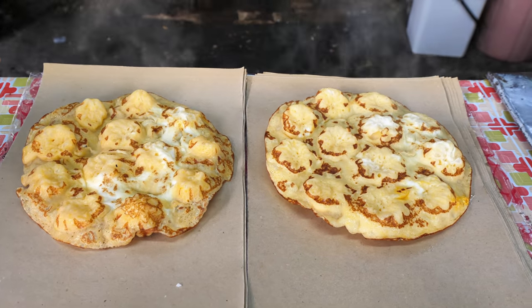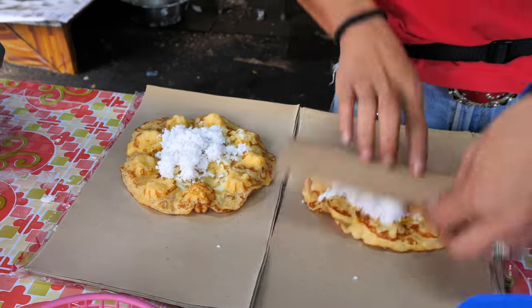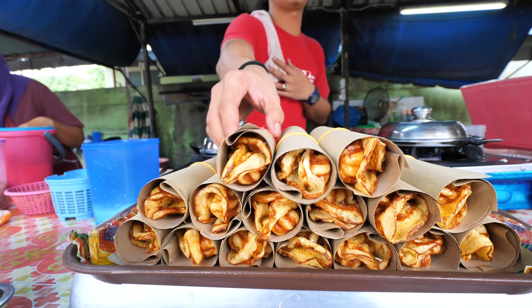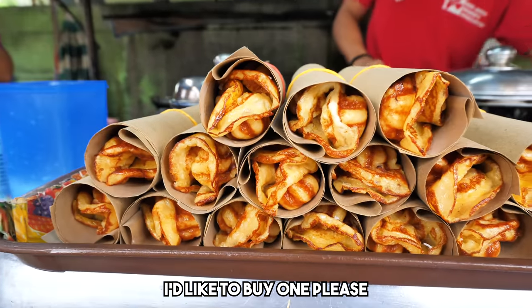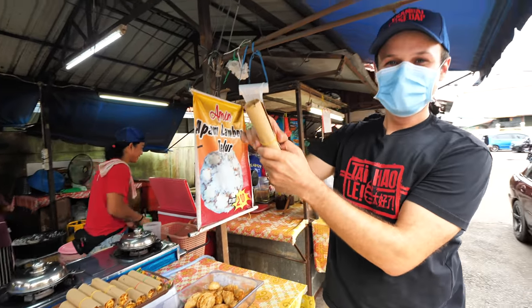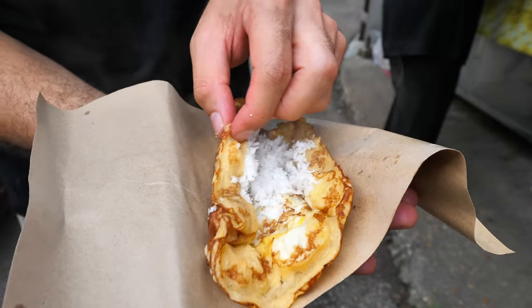It's like an egg pancake. Wow. An egg pancake with coconut wrapped up. And then they just go right here. Beautiful. Saya nak beli satu. Terima kasih. And there it is, guys. Let's try one of these out. Wow. And there it is.